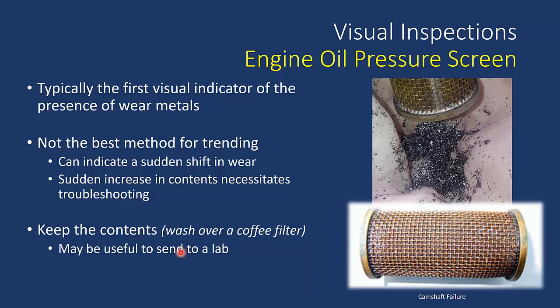All right. So anytime you change the oil filter, keep the contents of what's coming out of the filter. Wash this out with solvent over a coffee filter, all right? And if there's a fair amount or you have questions, you can send that material to a lab and they can do an analysis of the metal, and based off what those results are can tell you pretty close where it is in the engine, especially if it's a little bit more of an exotic metal or if it has other traces of materials with it. It could be like a nitrided cylinder or something a little bit more specific so that you can identify where the metal is coming from.